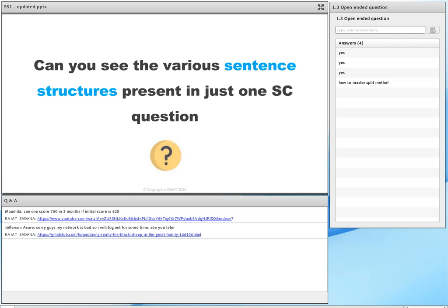How do you master the split method? No, why would you use the split method? Here is my question. Who's better at splits, you or a computer? Which is pattern recognition, is it you or a computer? When I say you or a machine, who's better at doing splits? A machine, hands down. Why would the GMAT test you on splits if that's not the whole point of it?